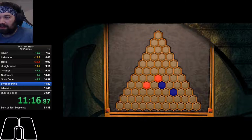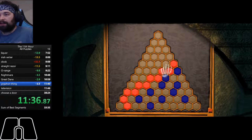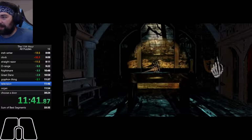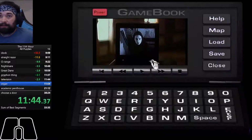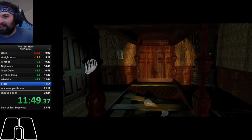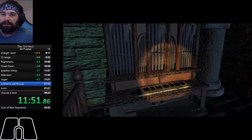And we hope that the AI is being stupid today, which it looks like it is. We need to connect all the 3 sides of this triangle, which we just did. Okay, good. Up next, Stein, Olive, put them together, make an anagram, you get television. Vital instrumental part is the organ. The organ in our body, or the organ in the chapel.